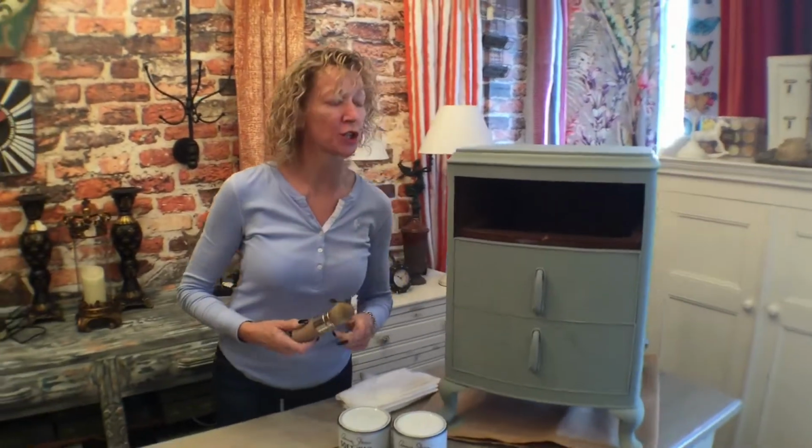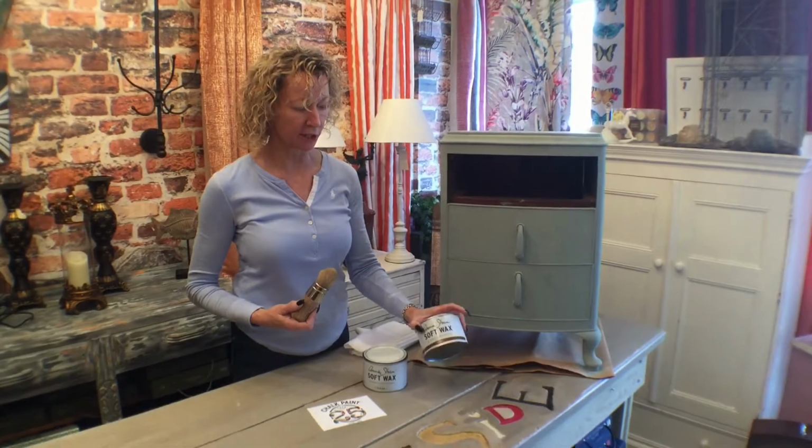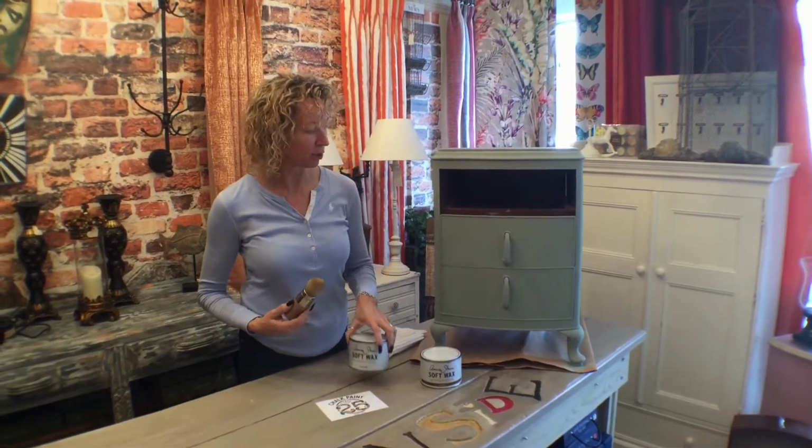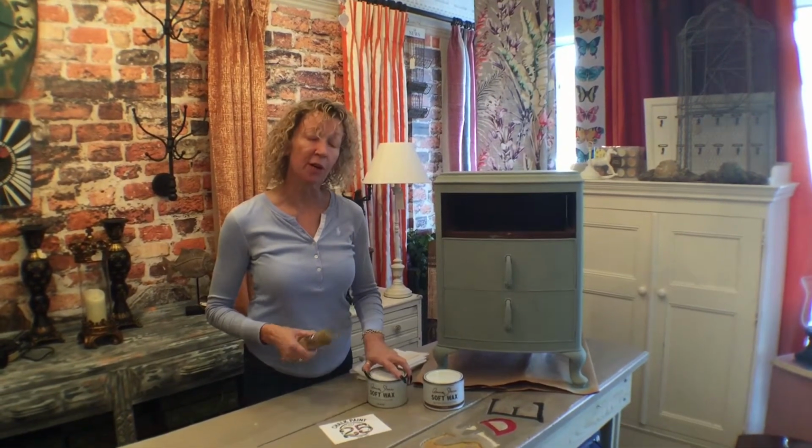Right, so it's dry now. Yep, pretty much. So what are we going to do now? Now we're going to apply a coat of clear wax, which will soak into the paint surface, and that's what protects the paint and gives a wear layer to the paint. It almost seals it, yeah? Yeah, that's right. It soaks into the paint and seals it, gives it a nice smooth surface.